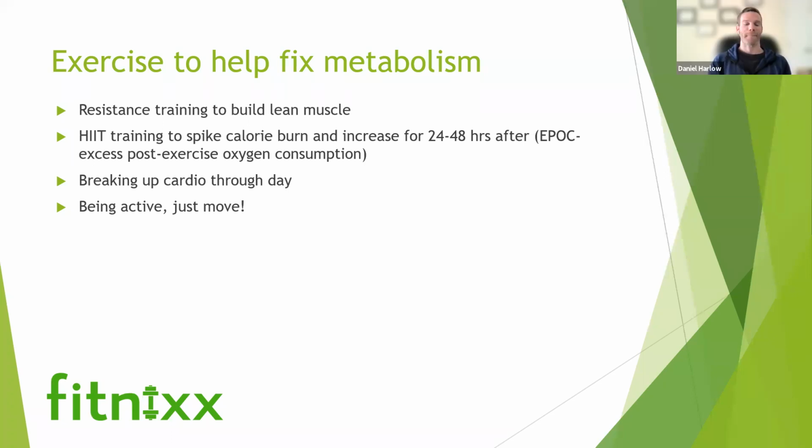So at the end of the day, the best thing to do is just move, be active, increase from what you're currently doing, and go from there. That's really the end. But that resistance training to build the muscle, so you have more of a calorie burn sitting doing nothing, and then of course HIIT training, so you're getting that EPOC effect, are going to exponentially increase your results. So they are a huge factor in helping to improve your metabolism.